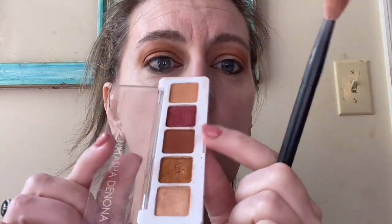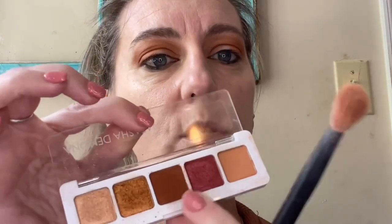All right, so as per usual, awesome pigmentation. Gonna go into the middle shade here, which is Dirty Mars, the dark shade. I am gonna get a smaller brush for that, just a little. So I'm just gonna sort of tap that in the corner.